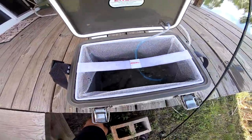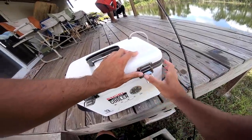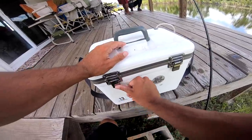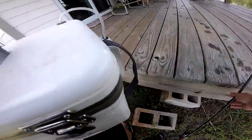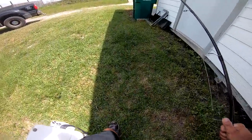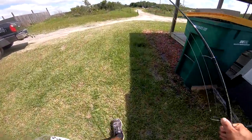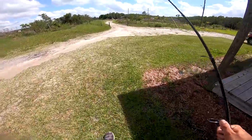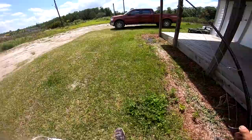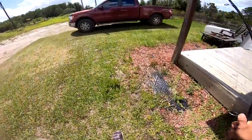What we're gonna do, we have this little tiny cooler right here. Let's put some live bait in it. We're gonna strap this up and we're actually going to walk down the bank a little bit. It's just really hard with the audio and everything under this dock with the live bait, and it's super shady. So we're just gonna walk around, go down this way, see if we can get something to happen.